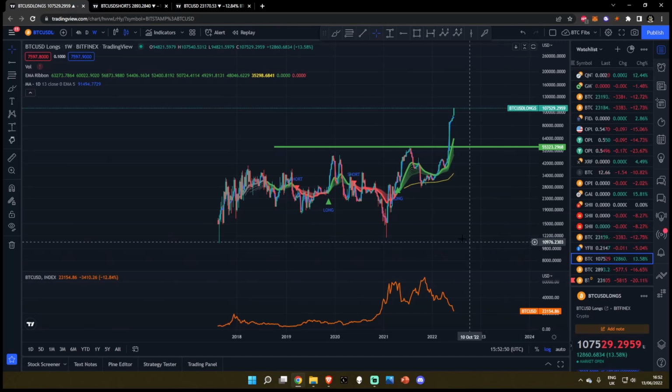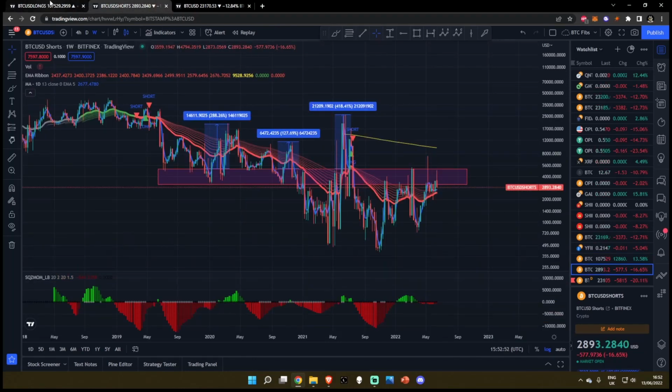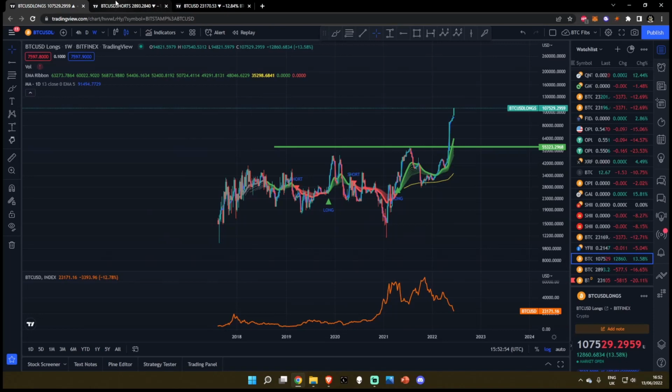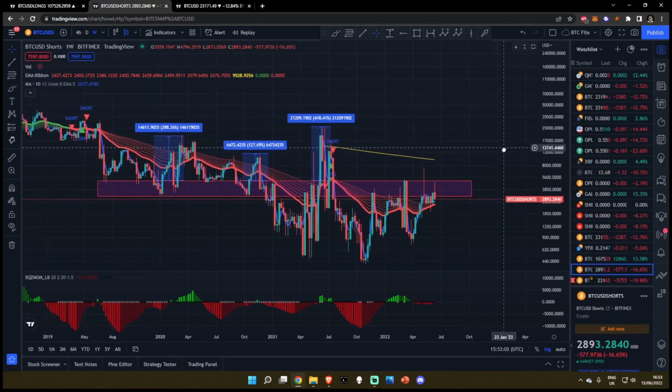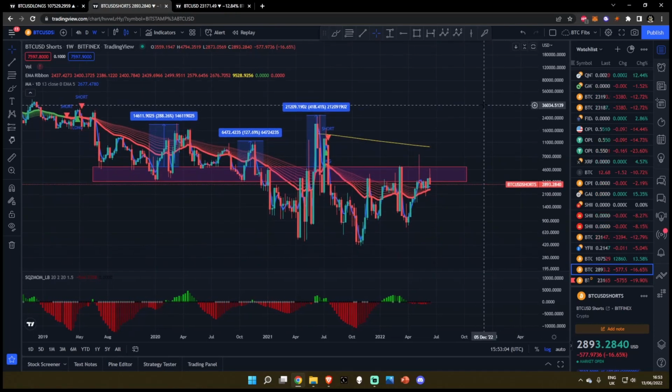Alright, quick update on the Bitcoin longs and the Bitcoin shorts. The longs are going to the moon and the shorts have been rejected from a key area of support/resistance. Let's talk about it. At this moment in time, you can see the shorts have come up to my #1 support resistance box.